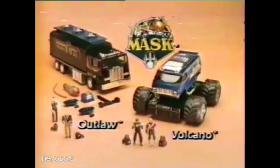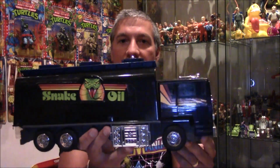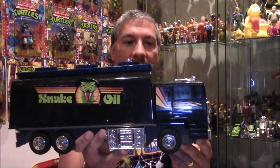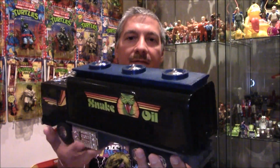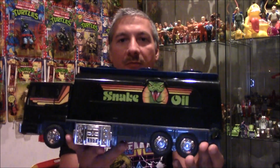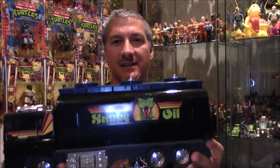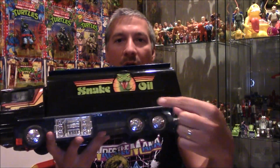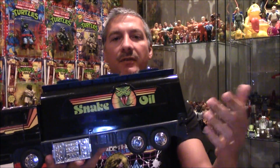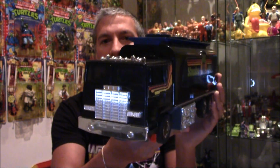New from Kenner. This is one of the bad guys' vehicles, Venom. And of course it has that snake oil sticker on it. The stickers are in pretty good shape. It was pretty dusty and dirty when I found it, but I got it for a really good price. I got it for 10 bucks. It's not complete. It's missing the satellites, and I think there's like a battery pack and a hose, and of course the figures. It doesn't have the figures, but other than that, it's really in good shape.